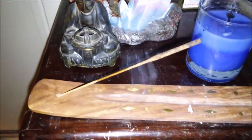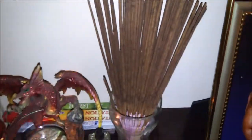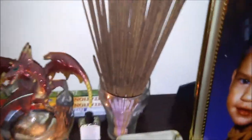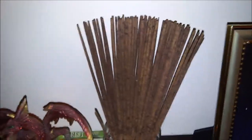And of course, I have my incense, and here's more incense. And I know it's not supposed to be out. I know it's supposed to be in a plastic bag, but the bags that they were in were getting sticky and gross, and I couldn't stand touching them anymore. So I put them in a glass. I can get another bag for these before they all lose their smell.